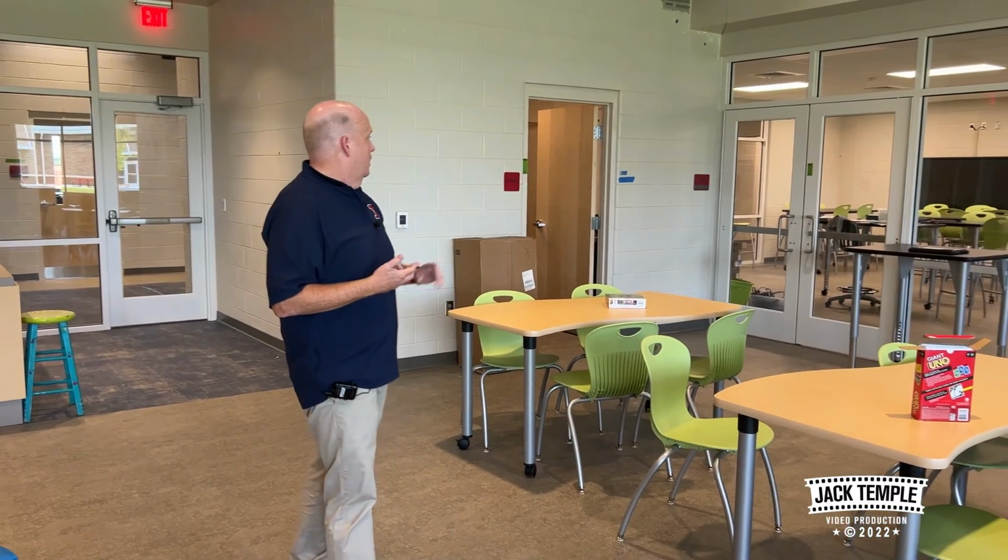We do have books on shelves. Miss Adams is still getting the library set up, but we're teaming with that bookstore to hopefully fill the shelves very soon.